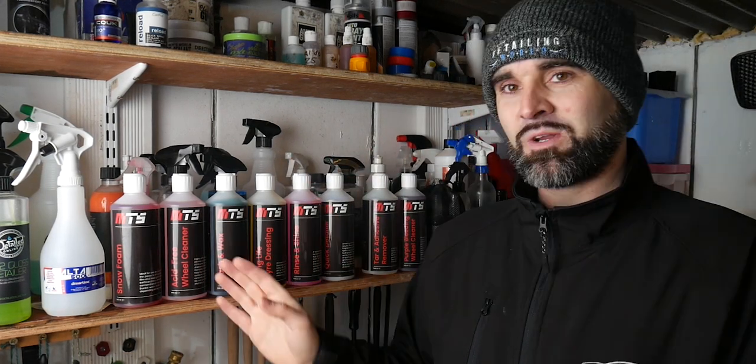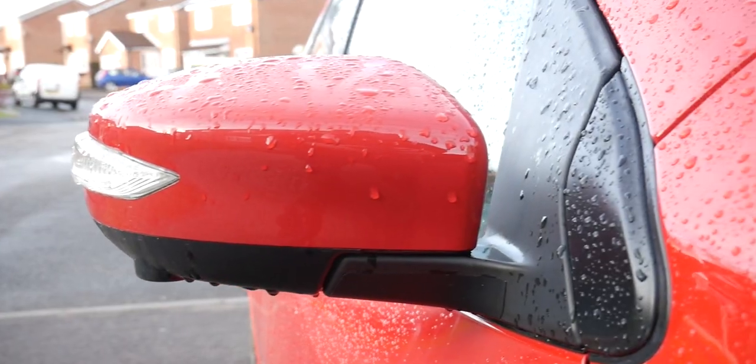And the only other quick thing before getting into this: the wheel cleaner and the shampoo both give you dilution instructions on them. The snow foam doesn't. I don't know why companies are still doing this. It just says dilute as required. I'm going to be mixing it at 10 to 1, so why not just put that on the bottle? Anyway, enough whinging, enough of me being a pain in the backside. Let's crack on to the detail and see how these products perform.